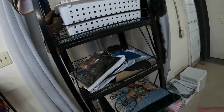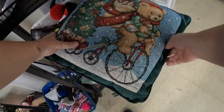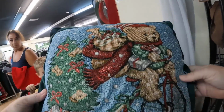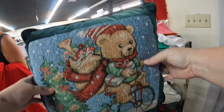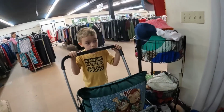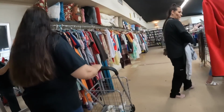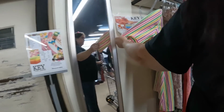Here's another really cute little tapestry pillow. Look at this with the little bear on the bicycle. This one's a Portofino. I think this one's worth probably 15 to 20. I probably shouldn't have got it, but I'm a sucker for pillows. That's another one of my weaknesses.